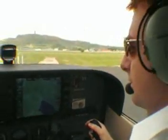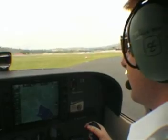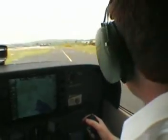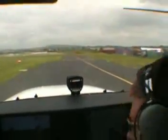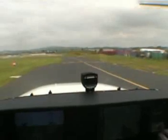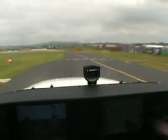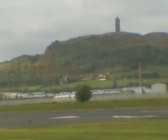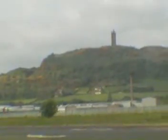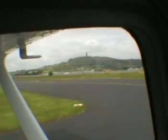Andy's radioed through to the tower and got permission to take off, so we're now going to taxi out to the end of the runway for the flight. This is the first of two flights. For obvious reasons, Andy himself will be taking the aircraft off, and when we get up to 2,000 feet, he'll be handing the controls over to me, under instruction of course. That's Scrabo Tower there, just in the distance. We're now just taxiing out to the end of the runway.